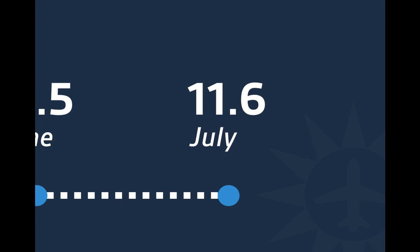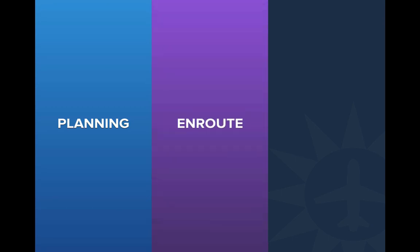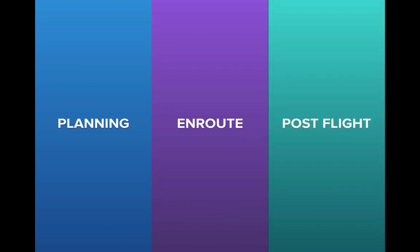But instead of going release by release, I think a better way to think about the things we've announced this year is more in terms of what phase of flight these features are going to be most useful to you in. So today I'd like to walk through some of the new features in basically 3 categories. The first is planning, so features that are related to planning a flight and making informed flight planning decisions. In-route features, things that you'll use when you are airborne with ForeFlight to improve your situational awareness. And then finally, post-flight, features that are going to help you review your flight, log your flight, and perhaps improve on the next flight you take.